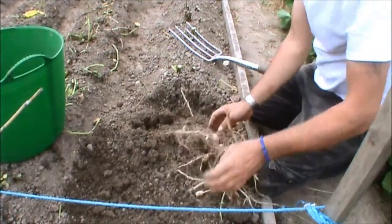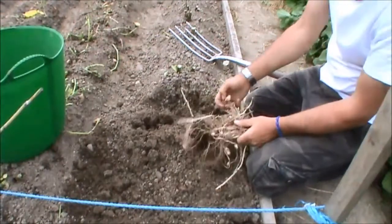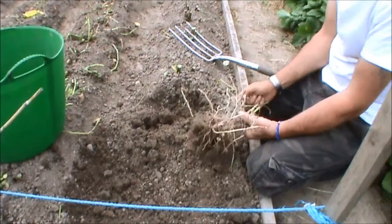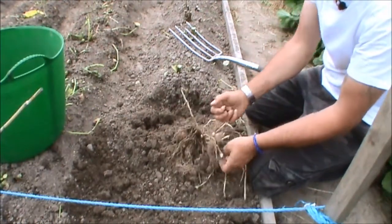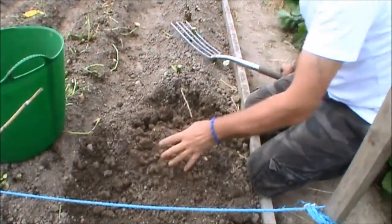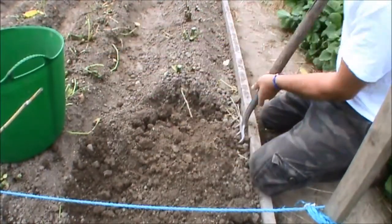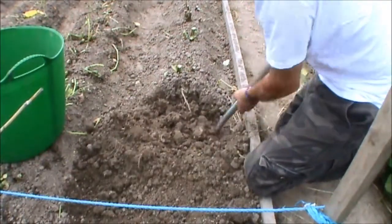Right, last year's were monsters, to be honest. These little ones are great in potato salads. It's just if you can be bothered picking them all off. Which today I can't. I only planted these about 10 inches apart. I mean, it's that dry, the soil.